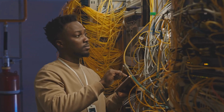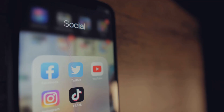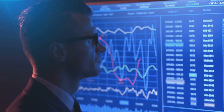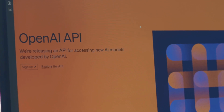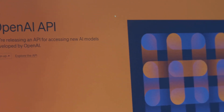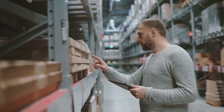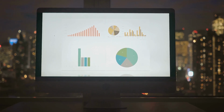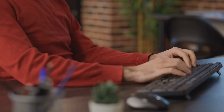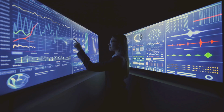Next, you connect the external data pipes. One pipe pulls in your advertising data from Google Ads, Facebook Ads, and TikTok. This tells the AI how much you're spending to acquire customers for each product. Another pipe connects to your supplier's inventory system via an API, an application programming interface. This gives your AI real-time visibility into their stock levels. Then you add the unconventional pipes, Google Trends, social media sentiment APIs, and your competitor monitoring scripts. All of this diverse data pours into the central platform.